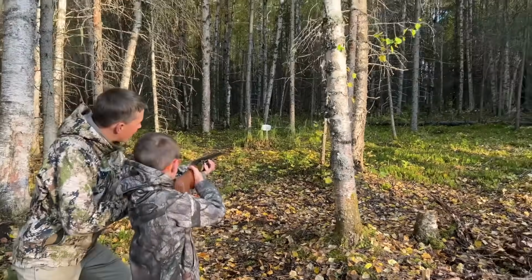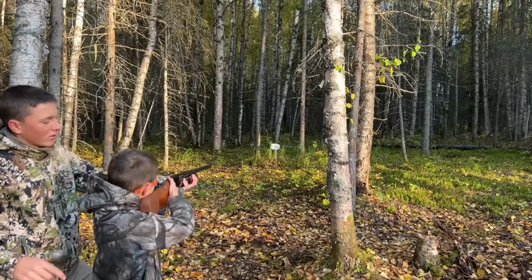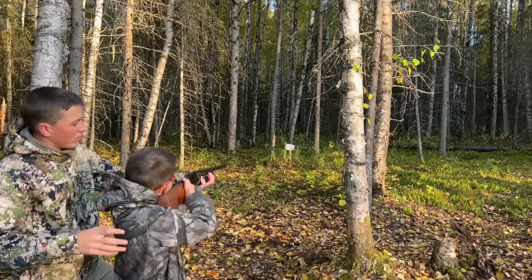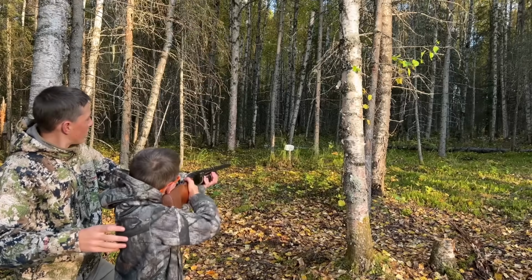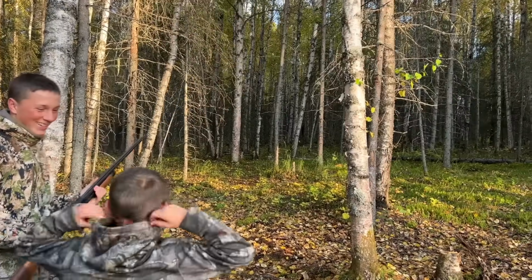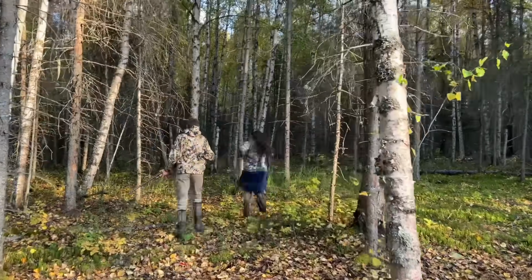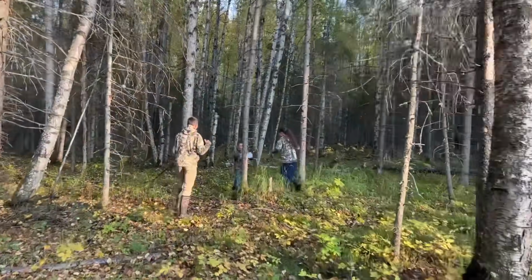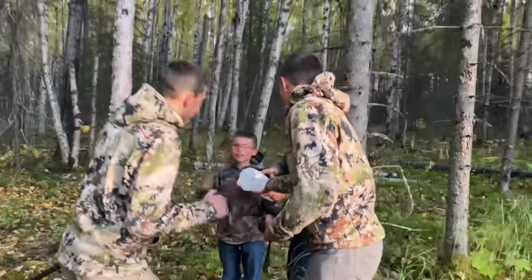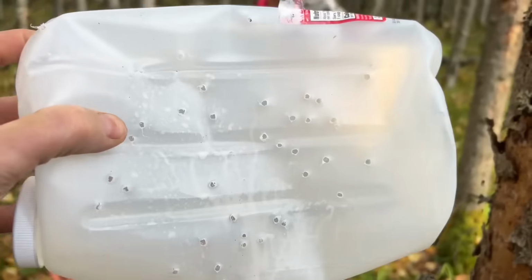Okay, Wyatt's first time shooting a 20 gauge shotgun. Okay, that's a duck right there, Wyatt. See if you can get that duck. Is it off safe? Nope. Put it off safe. There you go. Okay, put it back tight against your shoulder. You got the duck. Good job. Woo! All right, run up there and see if you can see the duck. You got him, Wyatt. You got him. Very nice.